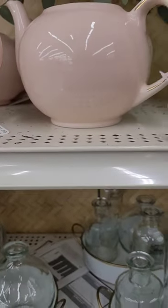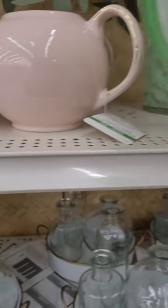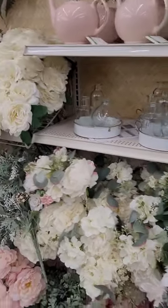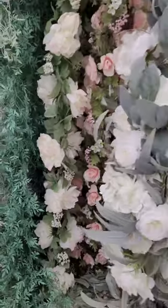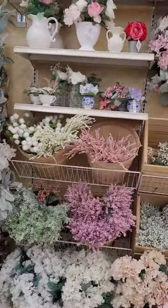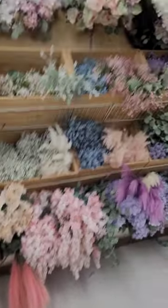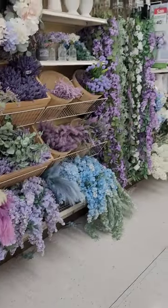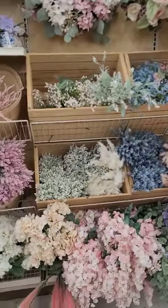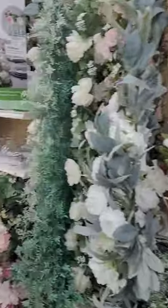This is $21.99. This is $22.99. It's really cute. We won't get into a lot of this, as this is going to be spring decor. We'll come back and do a haul on that, guys. But just want to show you some of these beautiful pastel flowers that you definitely could use and put an arrangement together for Easter. And they do have 40% off right now on all of their floral. So don't miss out on that.